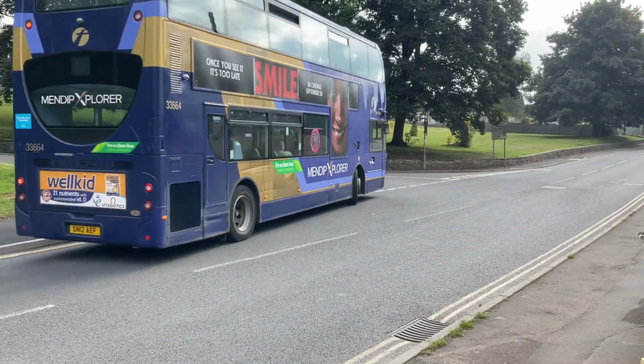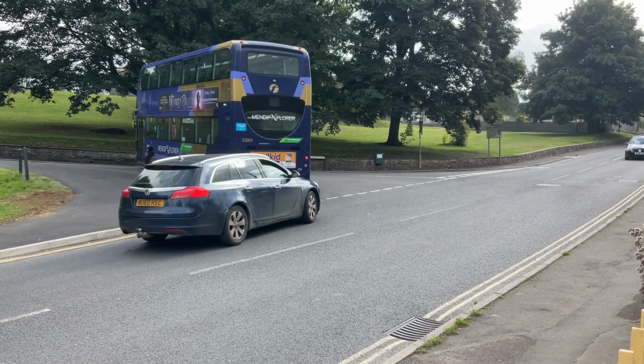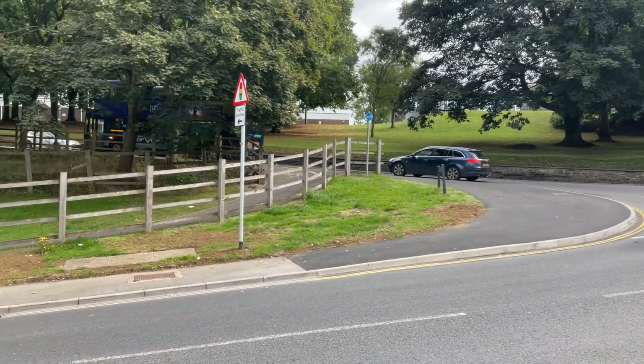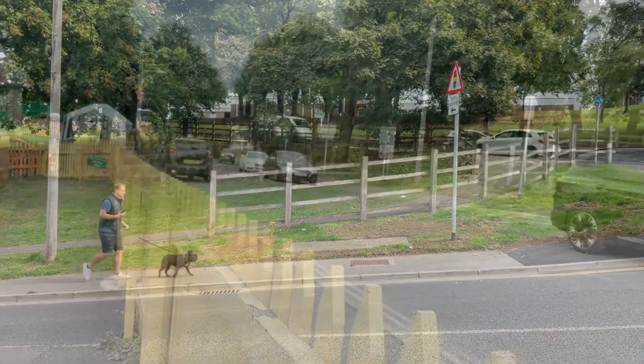I think it's on its way to Bath, however, I could be wrong. It really struggled to get up the hill, and I think it might have gone over the pavement. I really like those buses, especially the Mendip Explorer buses. The Enviro 400s look fantastic in that livery.